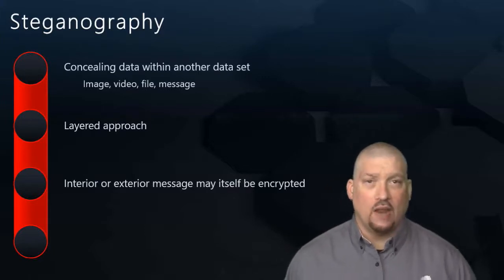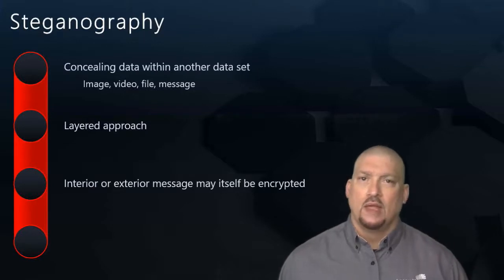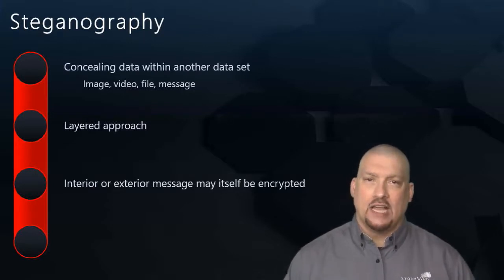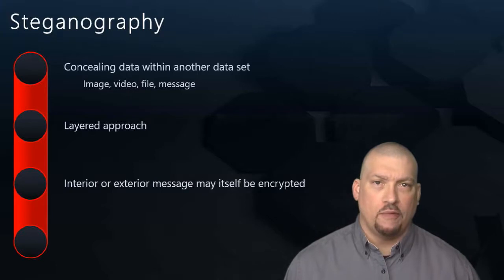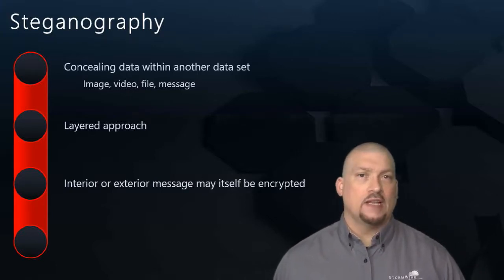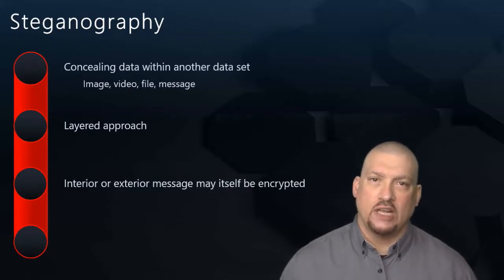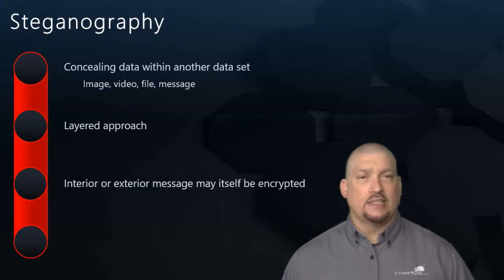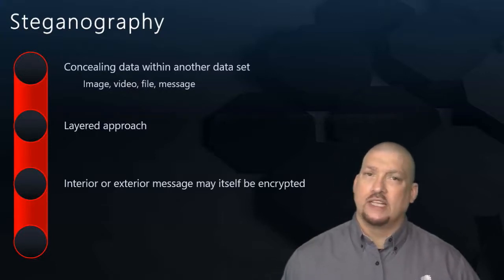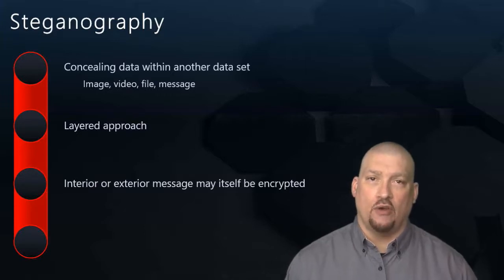And normally that other data is like a photo, a JPEG, something simple. And I can, for example, take corporate information, put it inside of a picture, and then attach it to an email and send it out. And somewhere inside the email, just say, hey, take a look at this picture. It's this and this. I just wanted you to take a look and see what you thought.